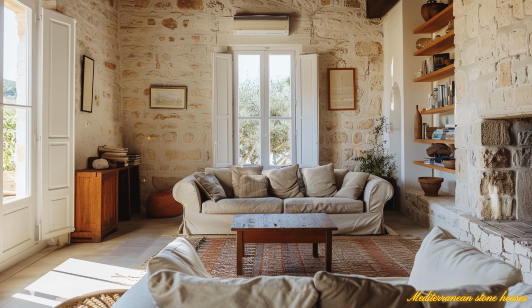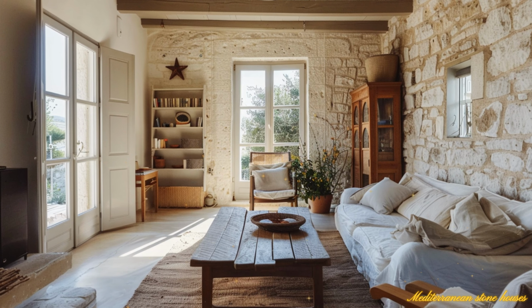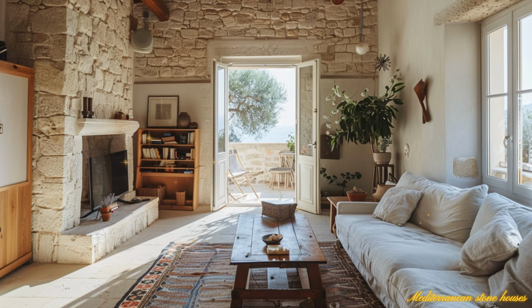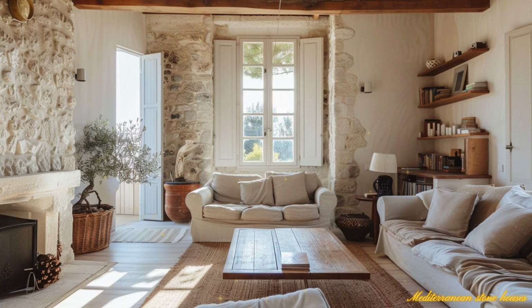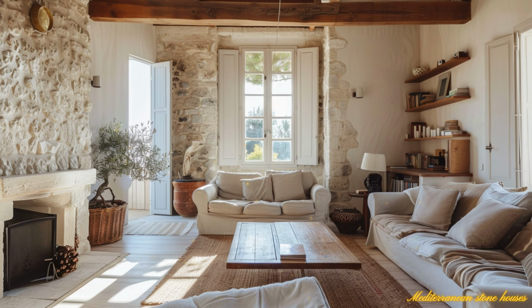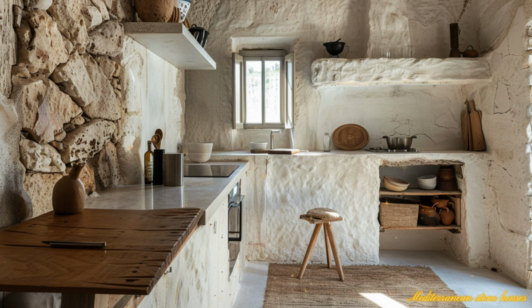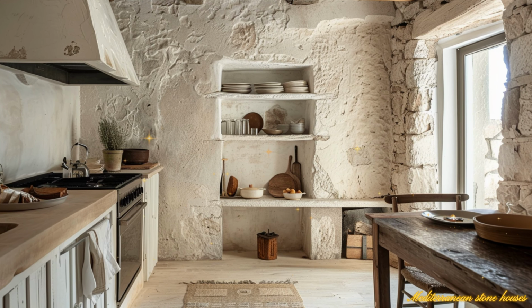Mediterranean stone houses stand as living testaments to sustainable living, seamlessly blending traditional wisdom with modern eco-friendly practices. Their enduring legacy serves as a beacon of hope, demonstrating that harmony with nature is not a mere aspiration but a tangible reality. As we strive towards a more sustainable future, these architectural gems offer valuable lessons, reminding us that living in harmony with the environment is not just a choice but an imperative.